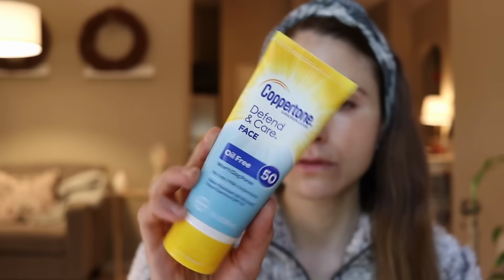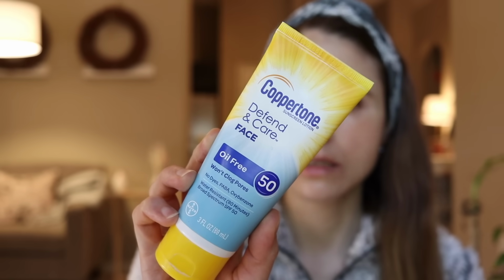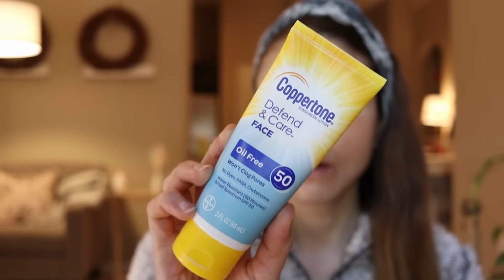All right, another sunscreen I used on my face and on my body a fair amount and finished up. This is a great deal, you guys. It's another chemical sunscreen that's water resistant, SPF 50. This is a Coppertone, oil-free sunscreen, Defend and Care line. This is really good. Very inexpensive. I feel it's like under $5.